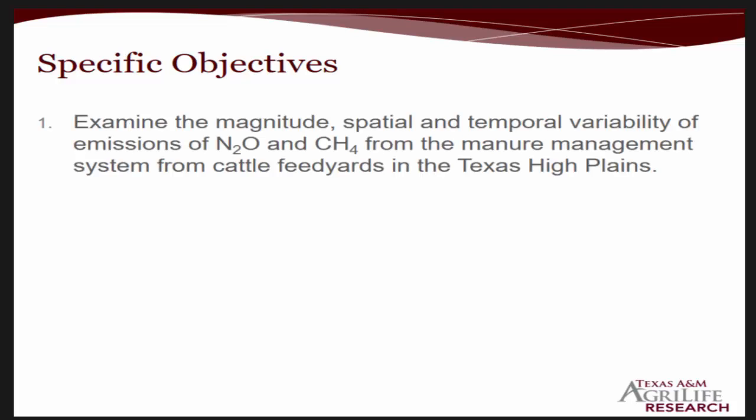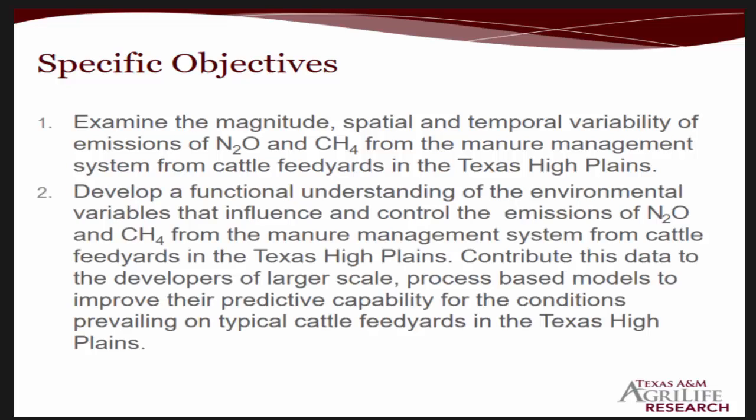So we set out with an objective to try and examine the magnitude, the spatial and temporal variability of those emissions from manure management systems that exist at feed yards in the hot Texas High Plains or the Southern Great Plains, which is basically where all the feed yards are. And the factors that are in the IPCC handbooks, as others have discussed, are considerably dated, and were not necessarily derived under the conditions that exist there.